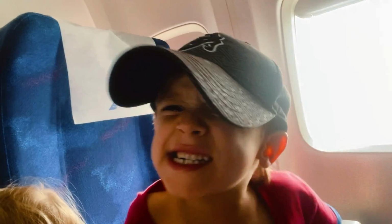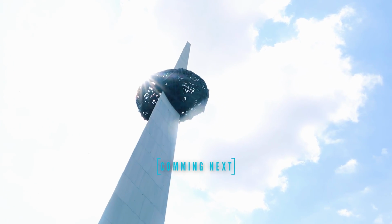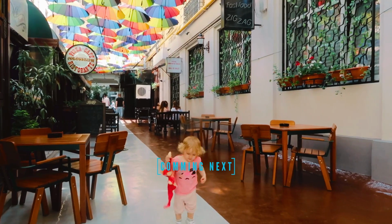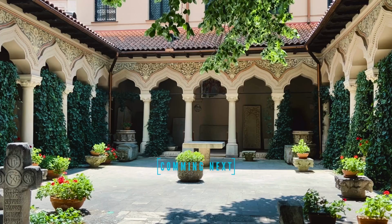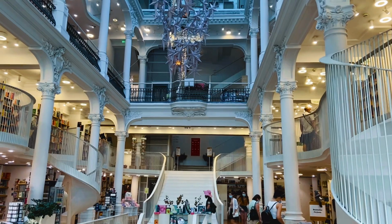Ladies and gentlemen, welcome to Bucharest International Airport. We remind you the outside temperature is 30 degrees Celsius. Please remain seated with your seatbelts fastened until we have reached our final parking position and the fasten seatbelt sign has been switched off.